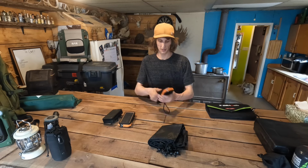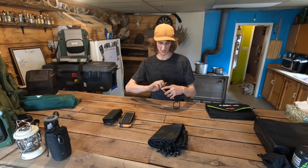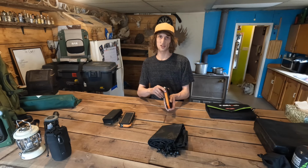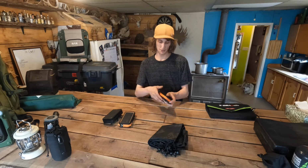Same deal. It'll charge, what is it here? I think 2. Yeah, it'll charge 2 things by wire there. It also has 2 built-in chargers here on the side that are wires that pop out. And then you can also set something on the back of it as well.